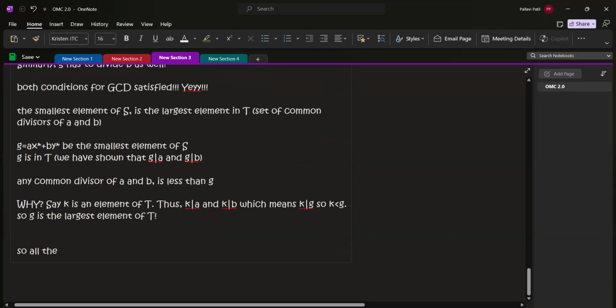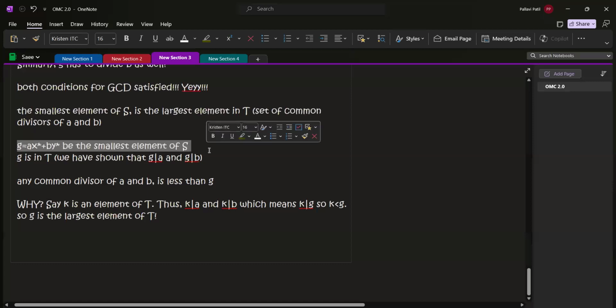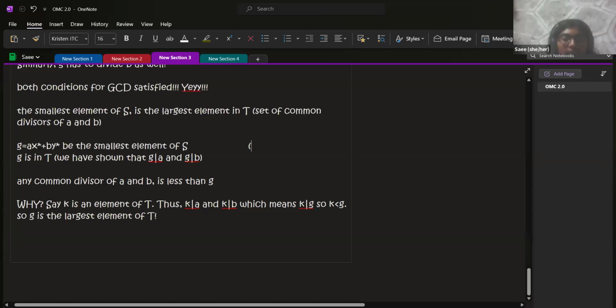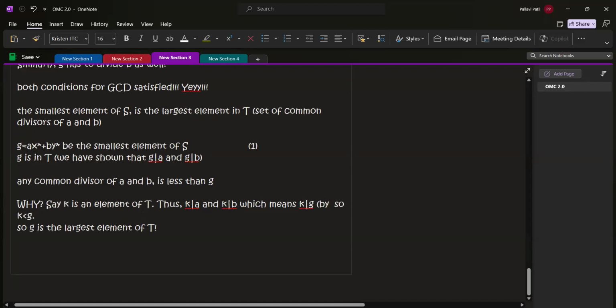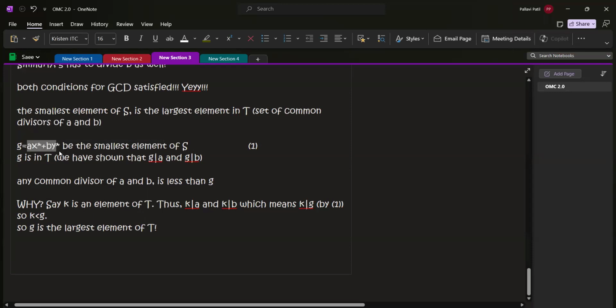Well, I've got a question. If K divides A and K divides B, how does it imply that K divides G? Is there a proof there? That's because of this. Let me call this 1. This is by 1. Make sense? Because you substitute K divides A and K divides B. So, any other questions?